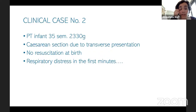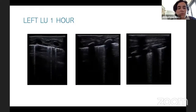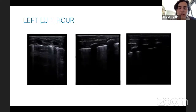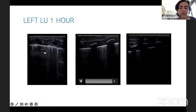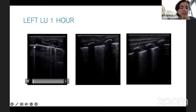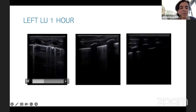Another case will be a late preterm infant born by cesarean section due to transverse presentation that didn't require resuscitation at birth, but also developed respiratory distress. And this will be lung ultrasound performed at 1 hour. This is the left lung. Sorry for not using your terminology, but more or less will be anterior field, lateral field, and posterior field of the left lung. You're seeing these images with this thin pleural line, a bit fragmented.